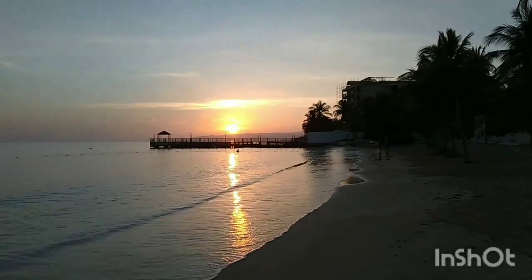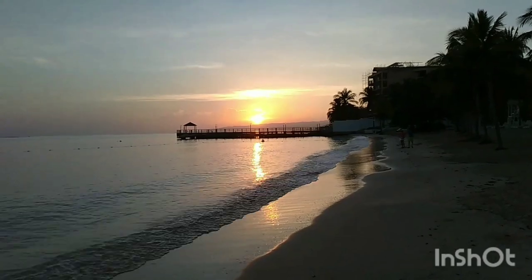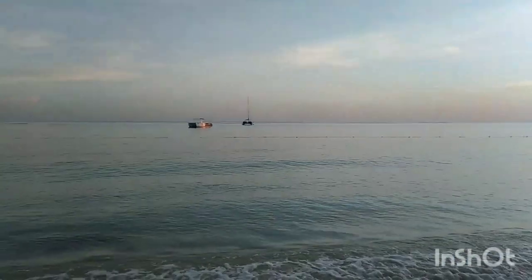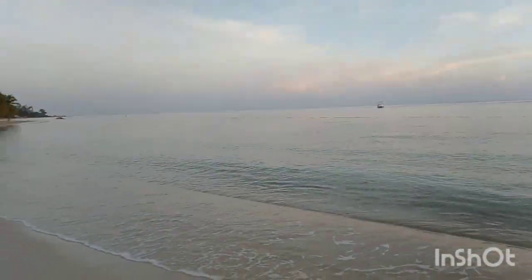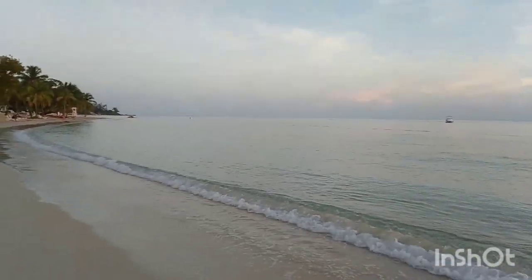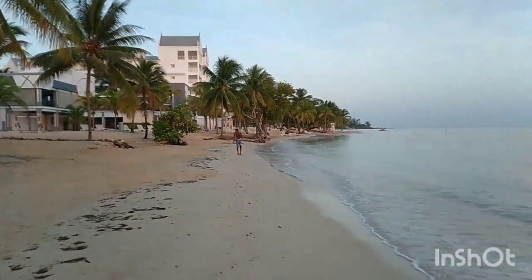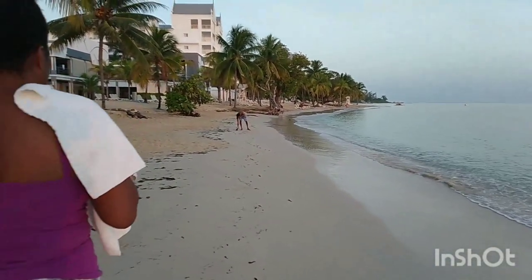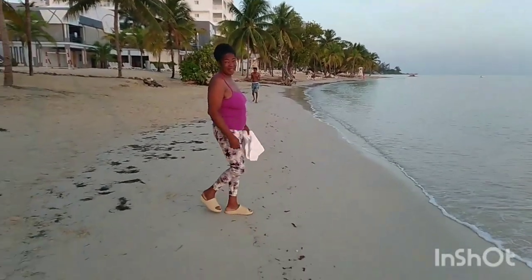Okay guys, it's another wonderful day. Look at the beautiful sunrise coming up. It is so beautiful. It's another wonderful, beautiful day this morning to be with you on the beach in Jamaica. That's my nephew coming on up there. On the beach this morning. That's my sister right there, on the beach with me this morning.